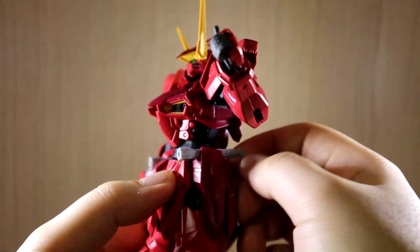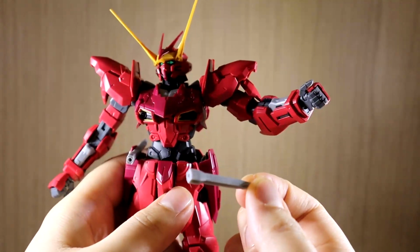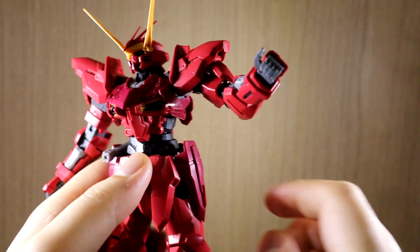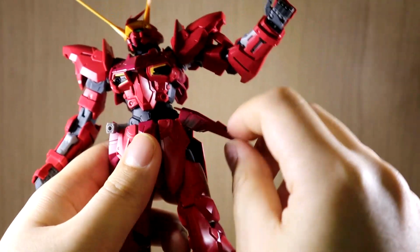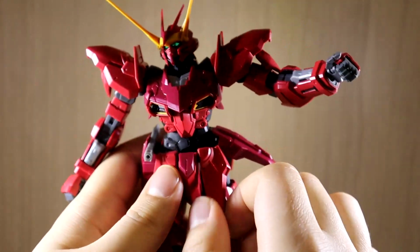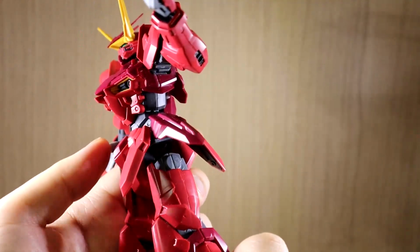Alright, and here we have the beam saber hilts, which are stored here very nicely. And they do also have the whole system right over there. And the side skirts do move actually pretty a lot when you think about it. And then the back skirts also move, the front skirts also move, but not as much as you think. So keep that in mind.